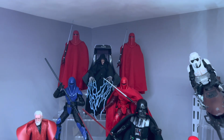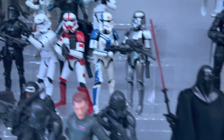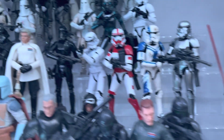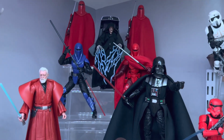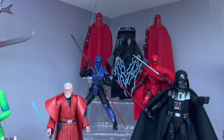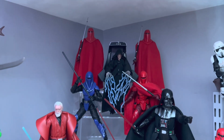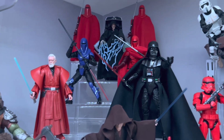Emperor Palpatine with his 2 royal guards back there. But I did get that Guards of Evil 4-pack this year for like $70, $80. So sliding on that, I did get an extra royal guard that I can put there. So I love that with the Imperial Senate Guard from earlier this year. Love how all those guys look around him. Sorry that my camera's picking up over there.